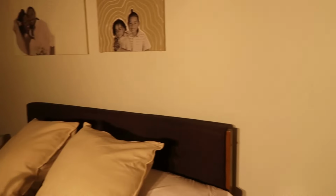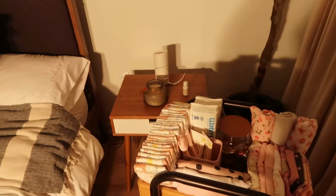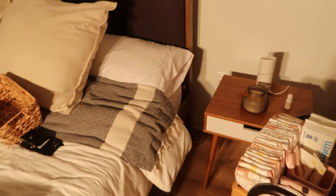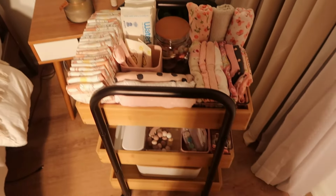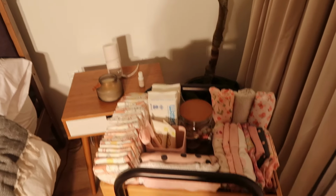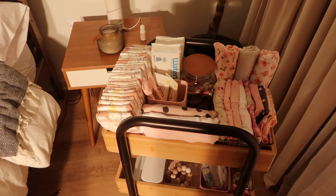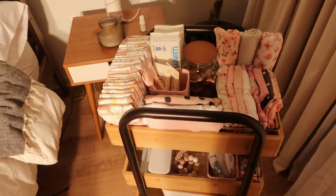I also plan on adding two lights on both sides of our bed. I don't know how I'm gonna do that just yet, but this is what I'm working with so far. Just making progress. I will have multiple more Nest With Me videos because I have so much nesting to do. But this is what I'm getting accomplished tonight.